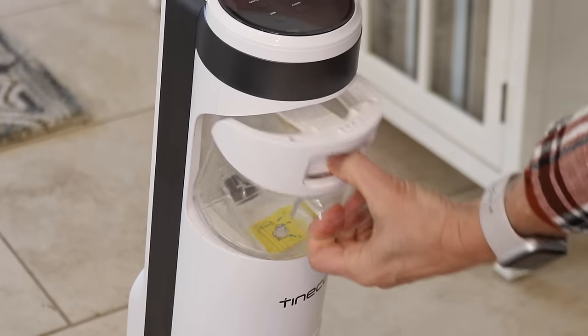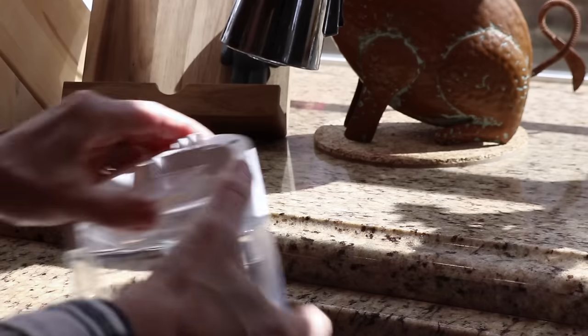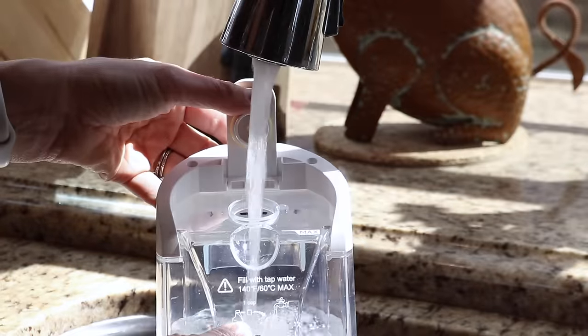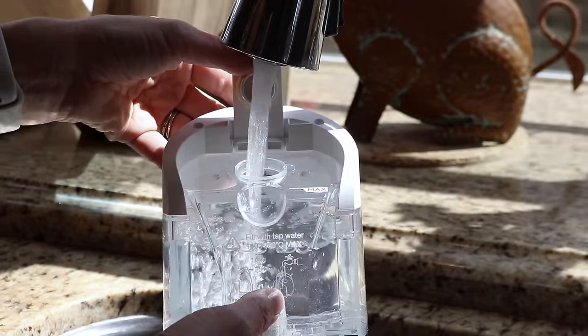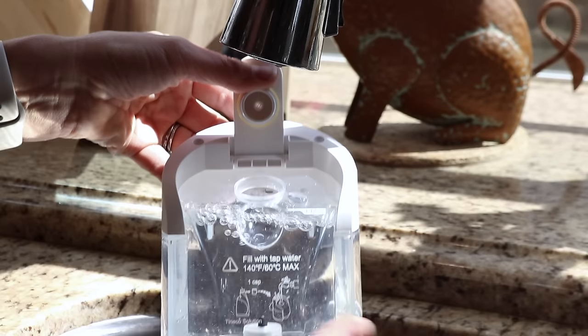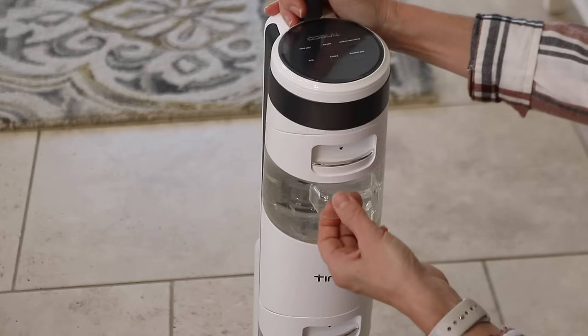The water tank is about half the size of my old machine, and when I first saw the size of the tank, I was tempted to pack it up and send it back, but it turns out that running out of water isn't a problem. The machine doesn't seem to dispense a lot of water, and it removes all the water from the floor so that it dries almost instantly.